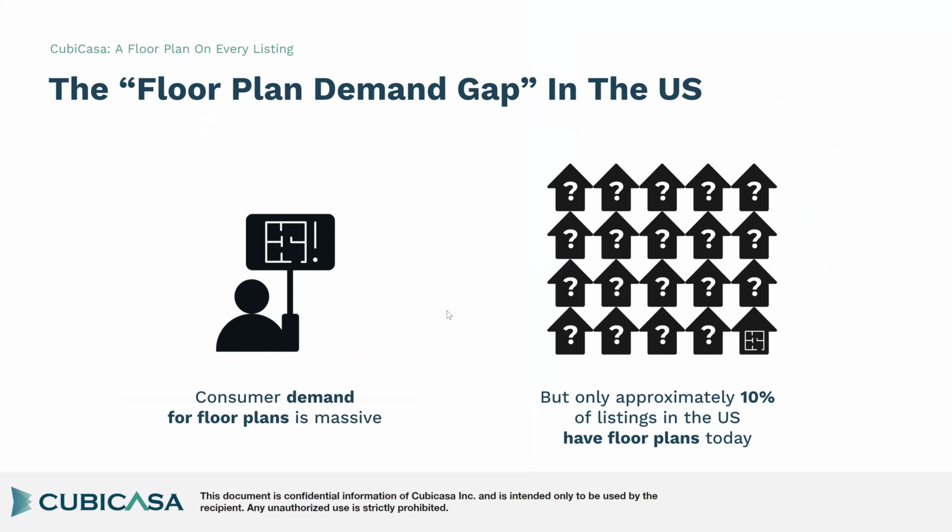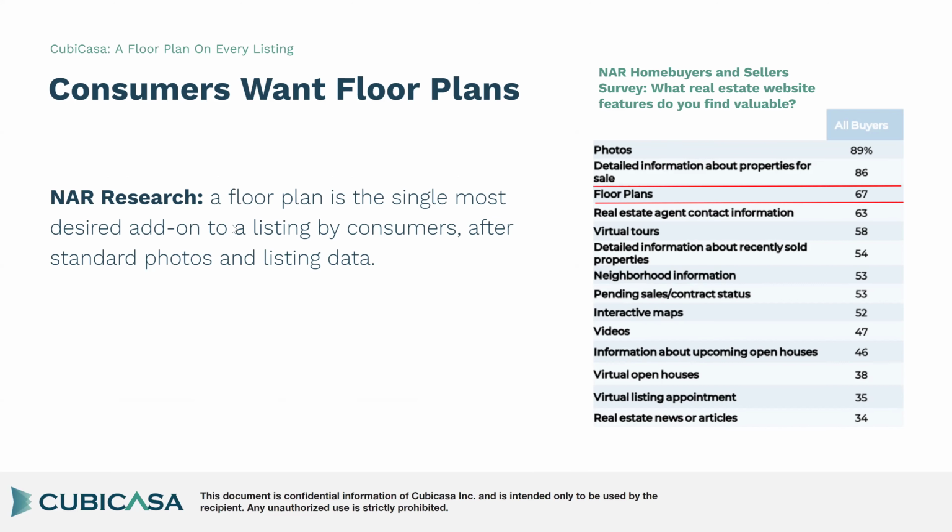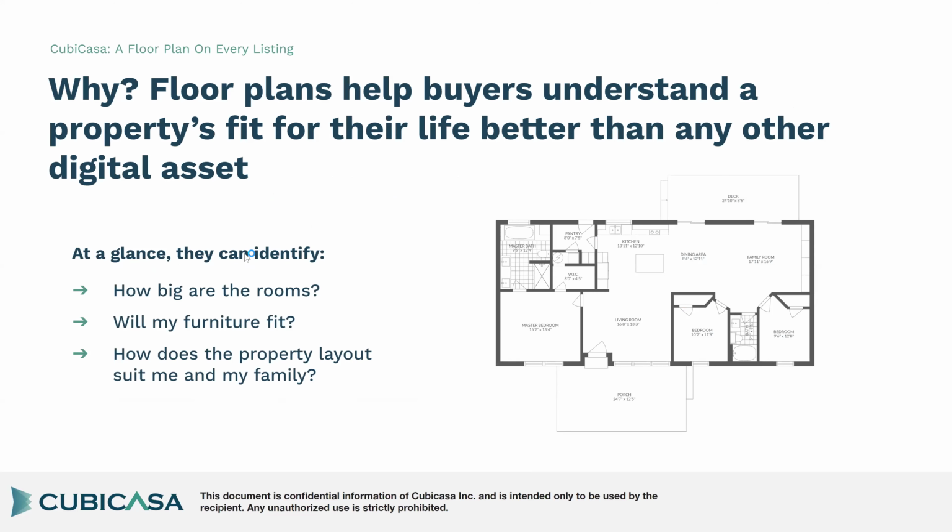As cool as virtual tours are, there's no other digital asset that gives you an at-a-glance perspective of the layout of the property. So it helps buyers quickly understand if it's a good fit for their family and their lifestyle. At a glance, a floor plan answers common questions like how big are the rooms? Will my furniture fit? Does this property have the right layout for me and my family? So it's a really great way to answer those questions. And in turn, it can really help your bottom line.